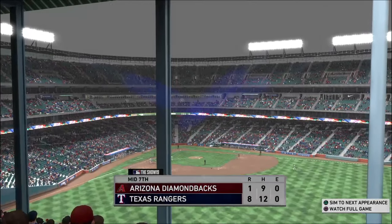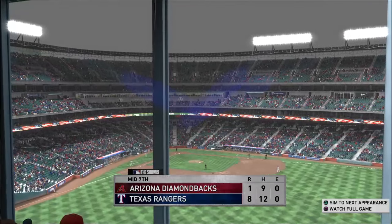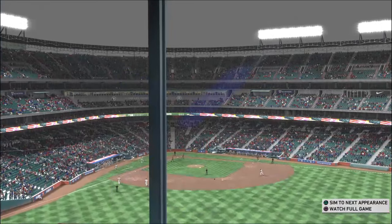Bottom of the seventh now. Get up and stretch here in Arlington. It's the Rangers 8 and the D-backs 1.